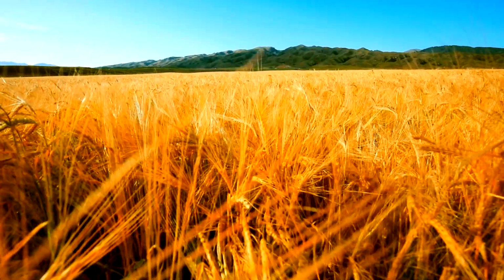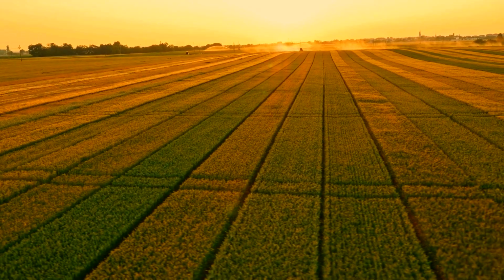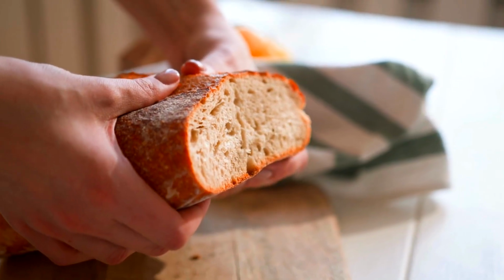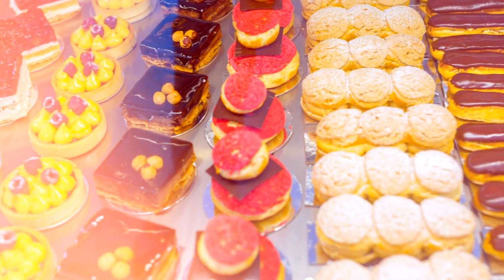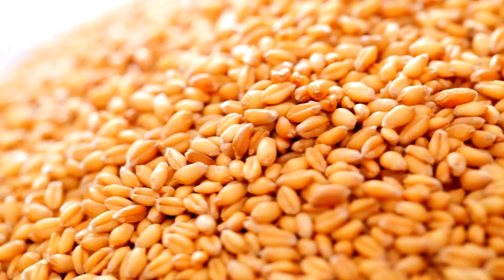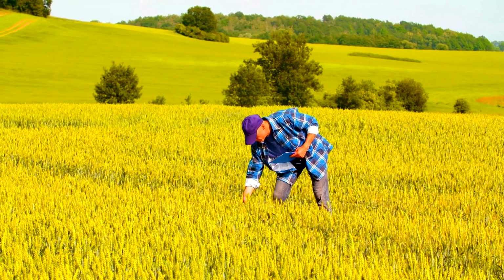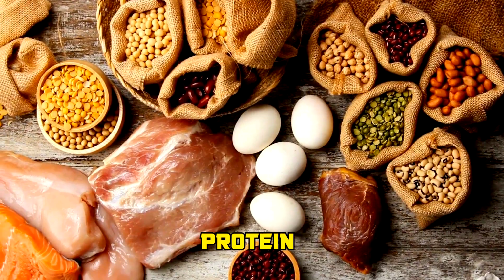Massive wheat farms don't plant just any wheat. They choose between dozens of specialized varieties. The two types are hard wheat, used for bread, and soft wheat, used for cakes and pastries. Within these, breeders develop varieties resistant to disease, drought, and extreme temperatures. Genetic research ensures higher yields and better protein content.